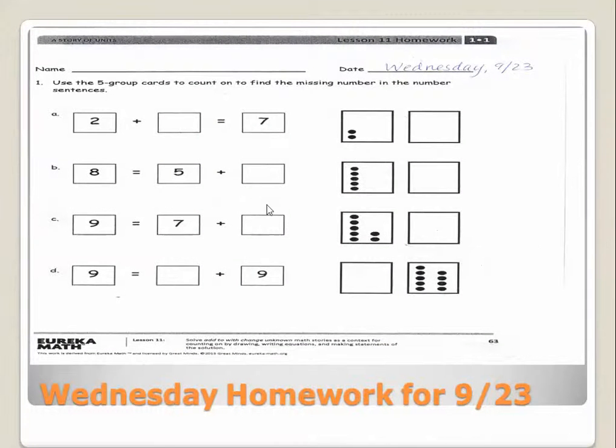Then on Wednesday, you are going to solve these change unknown math problems. So change unknown means that one of the addends, actually the second addend, is what we need to find in this math problem, because the first addend is given, but the second one is not. So we need to find the second addend. If you look here again, the first addend is given, the second is not. First is given, the second is not.